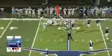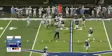Tough running for Gavin No. That's the Gavin No that we've grown to love over the last 27 years that he's been playing here. Number 25, Gavin No.